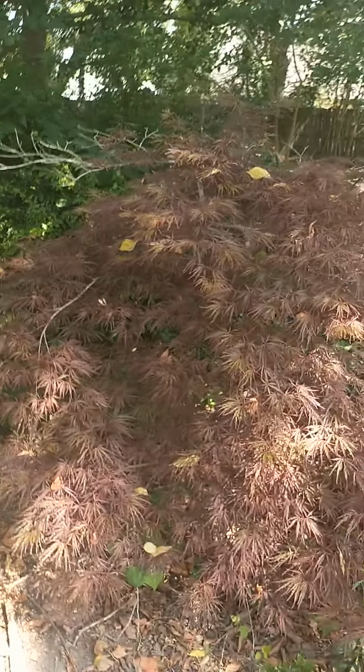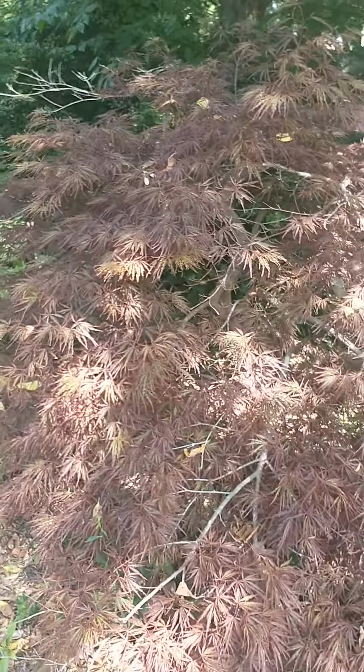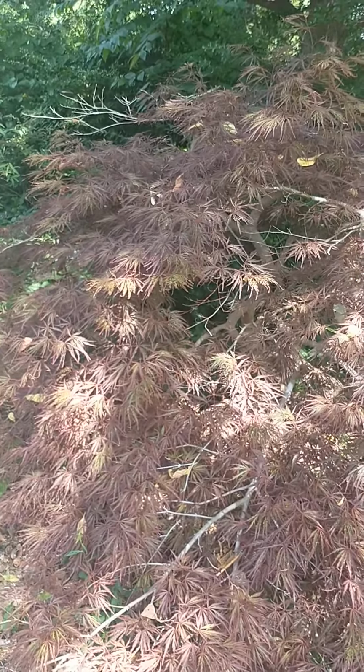Okay, and then this is a Japanese, this is a fancy, I think they call it, Japanese maple. So there's different types of Japanese maple, but this is the more fancy type. And you can see, I think I need to trim. There's this right here.